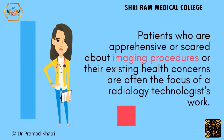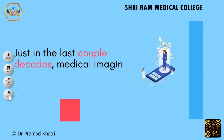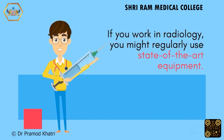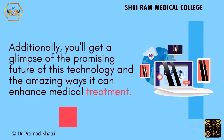Patients who are apprehensive or scared about imaging procedures or their existing health concerns are often the focus of a radiology technologist's work. A competent radiologic technologist will do anything they can to make their patients feel at ease during their examinations and procedures. Just in the last couple decades, medical imaging technology has made incredible leaps forward. If you work in radiology, you might regularly use state-of-the-art equipment. Additionally, you'll get a glimpse of the promising future of this technology and the amazing ways it can enhance medical treatment.